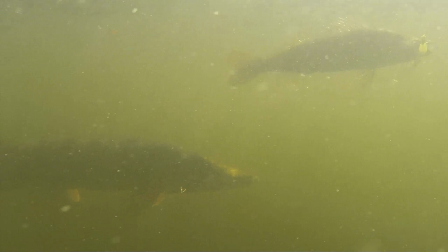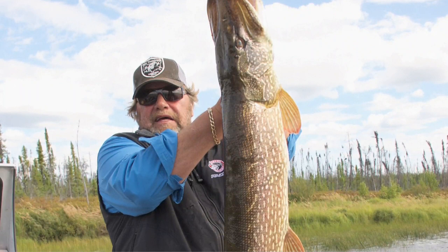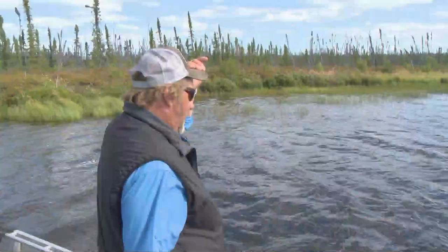But here's the thing about Cree River. Never before in my life have I been to a giant pike fishery where I was able to catch 2 pike over 30 pounds on one trip, as well as getting into the numbers of other big fish like Carly and I did. Oh, woo-hoo-hoo!